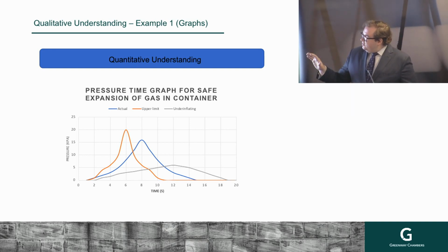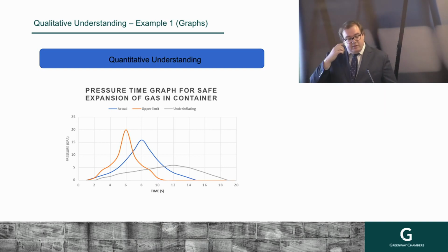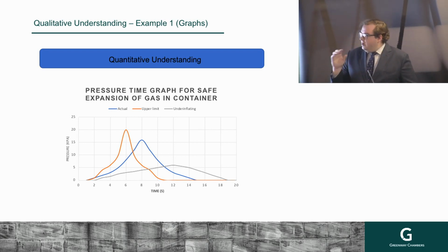That is, this is the most rapid expansion and the highest pressure that the gas can reach in a container without exploding. This is usually what happens when gases expand quickly. And the grey one is what happens where it stops becoming useful. Where does it not expand quick enough for it to become useful? And informing the person you're trying to convince about the different aspects of these kinds of graphs is important. So you can see each of the graphs has a peak, and that peak must represent something. So in the upper limit, it probably represents roughly where the container can operate within relative safety measures. The blue one, where it's operating, and the grey one, that peak there, anything underneath that probably stops being useful.